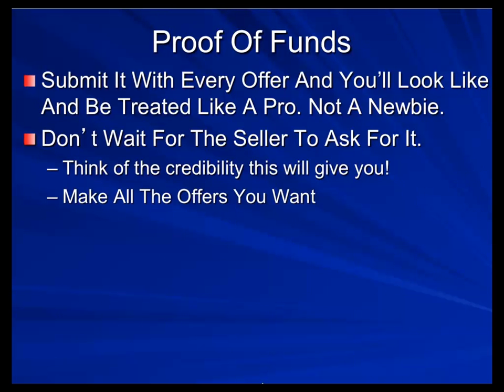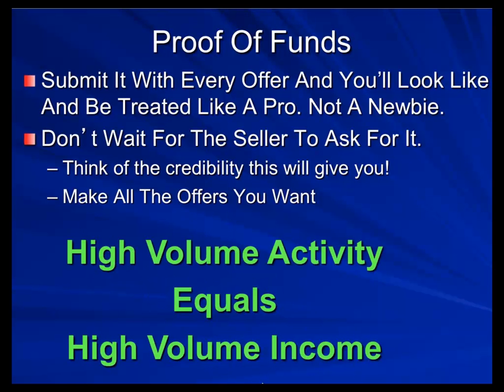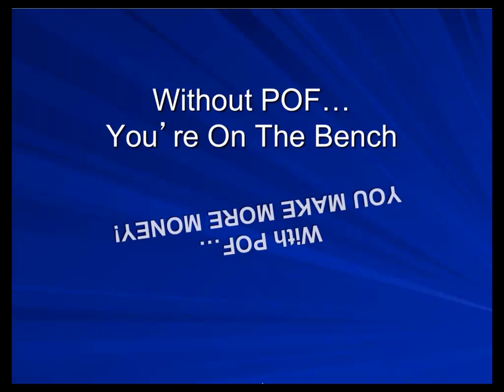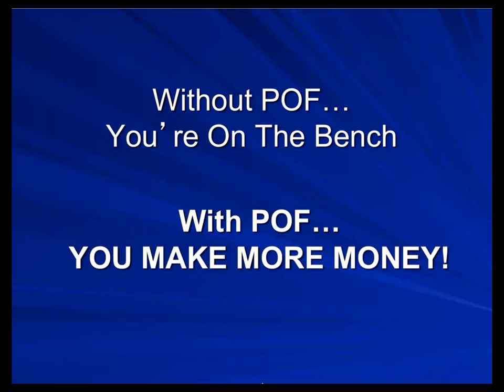Remember, the more offers you make, the more paychecks you cash. Said differently, high-volume activity equals high-volume income. There is no limit. You can produce all the proof of funds letters you want, and I back every one of them. If the seller or the seller's agent wants to know more, I'm right there for you. I've got your back. Without proof of funds, you're on the bench. You don't get to play. With it, you make more money. That's the theme. That's the idea. We're on the same team. I've got your best interest in mind because I want to fund your deals.